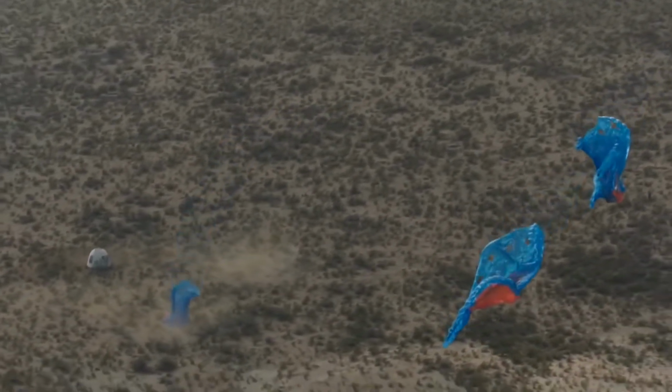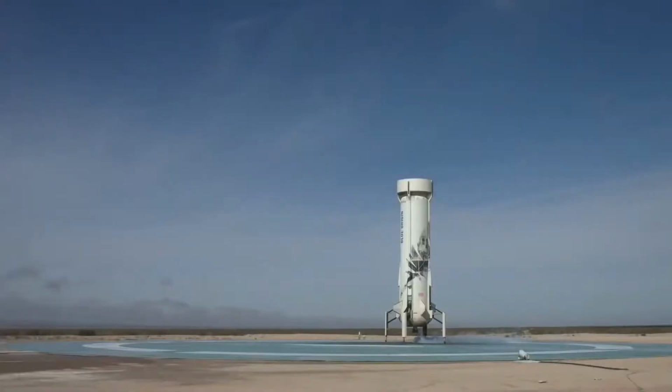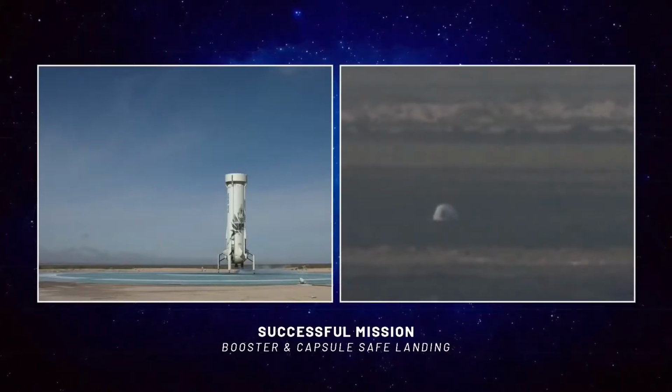The 6th for that capsule, the 6th for that booster. Congratulations to our New Shepard team. Congratulations to our payload customer. It was our pleasure to give you a ride to space and back. We can't wait to do it again. I know that they are heading out to go check out their payloads and start crunching on that data.